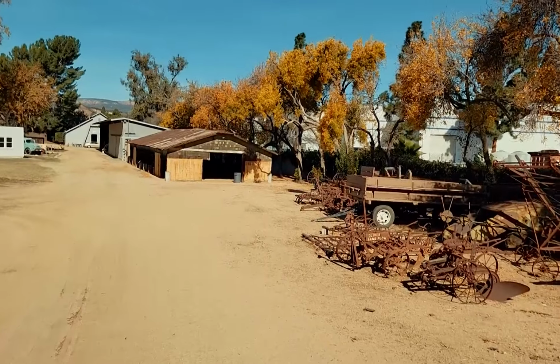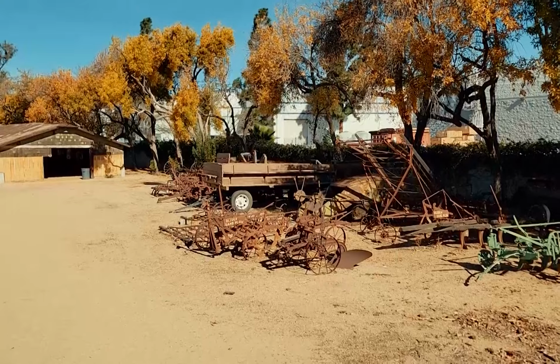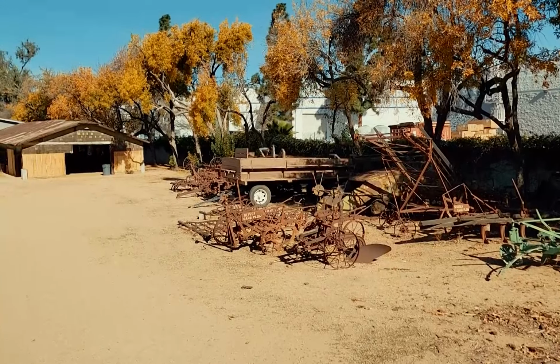There is a lot of old farm equipment here. There's one that says Oliver Grain Plow. I guess maybe some of my relatives were living here at some point. I don't know about them, but I want you to take some time to come out here and see Strathearn Park and enjoy some of the history that's here in Simi Valley.